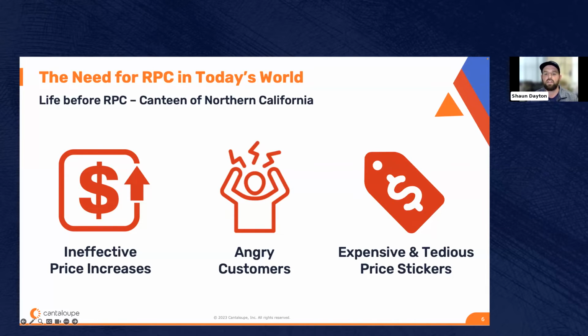Another issue we dealt with before RPC was angry customers and complaints about the price increases. They would see a service technician go in with no product, open up the machines, fiddle around with the software and the buttons, make some noise, and then leave. Then they'd realize there's no new product in the machine, just the same stuff that went up in price. We were constantly dealing with that.